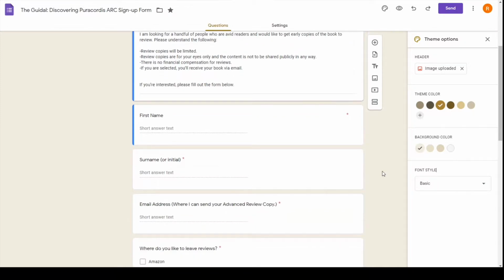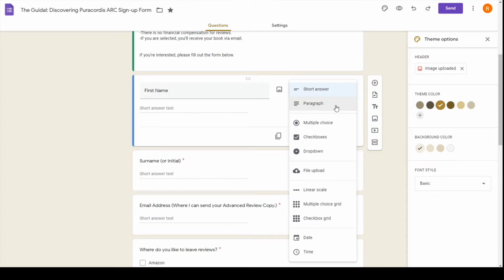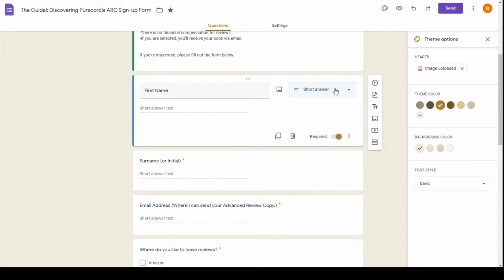Just a few of the fields that I needed from them was their first name and their surname or initial. These are all the different options that you've got for your form. And this was just a short answer entry.